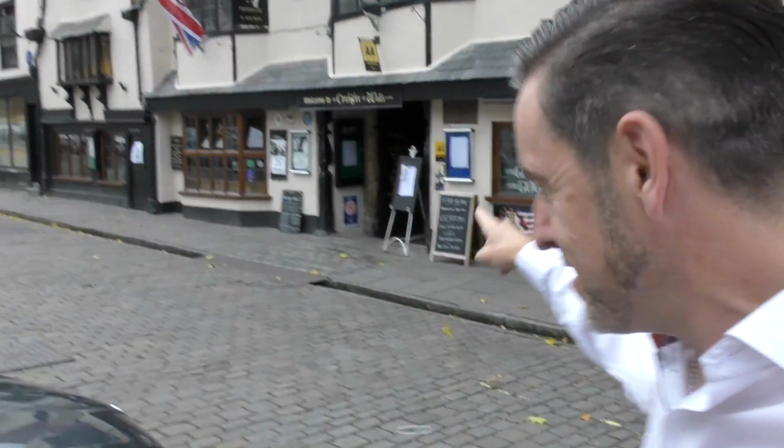Fans, I couldn't come all the way to Wells without having a look at the Crown Wells. Now, if you have seen Hot Fuzz, you'll probably recognise this, just in case you don't. We've even got a blue plaque. Right, let's get back to the Fiat 500X and make our way back to Bristol.